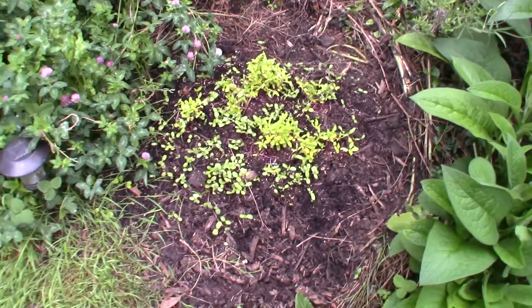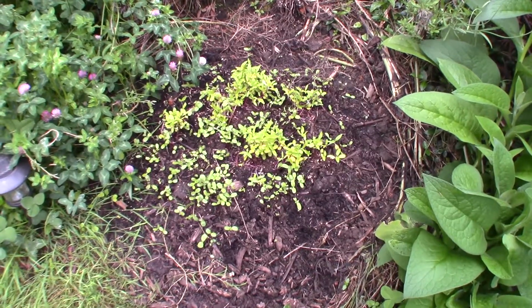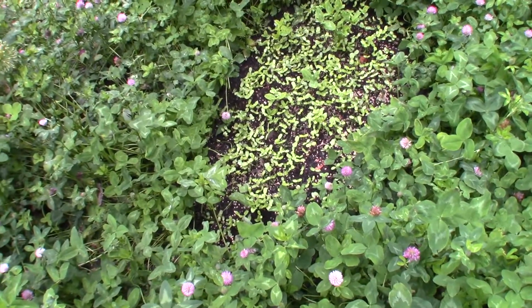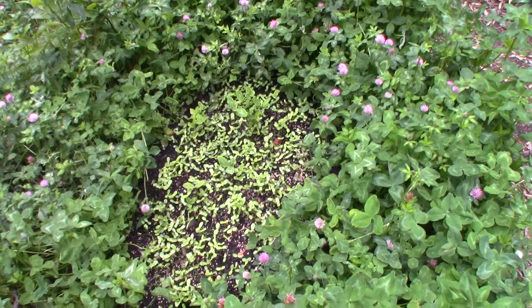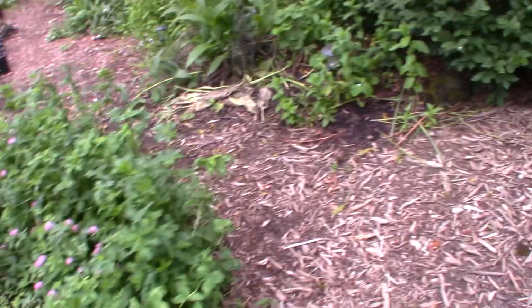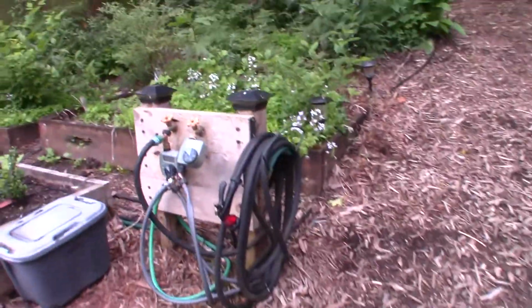There's one of the sunflower islands. These things were getting decimated by slugs last week, so I had to put out some Sluggo. Some people don't like to use that stuff, but I want to have a yard that actually looks good, and not just a bunch of slugs crawling around in my mulch. Let's go up here to the upper garden boxes. You might want to see these.